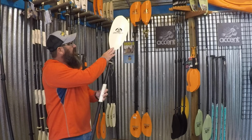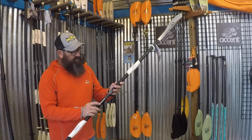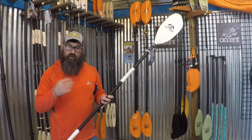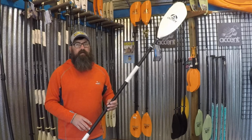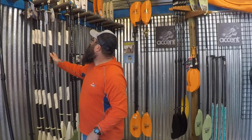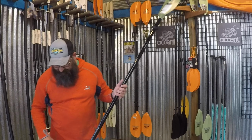This is going to be more of that kind of low angle paddle. Same kingpin system, same adjustment, just that added grip. You go into a 31 ounce, it's a little heavier, but we're knocking $60 off the price, coming in at $139. Another option could be from Bending Branches, their Angler Classic.